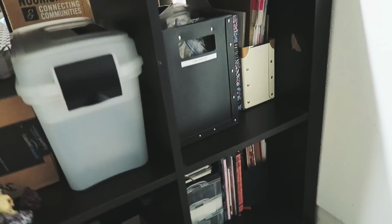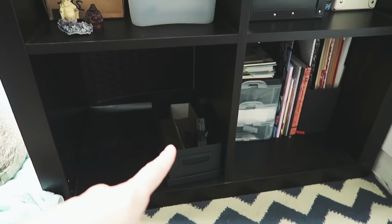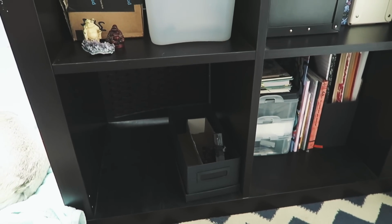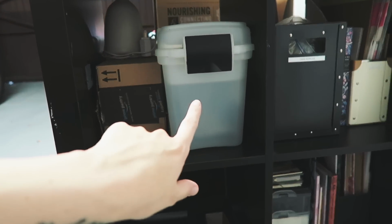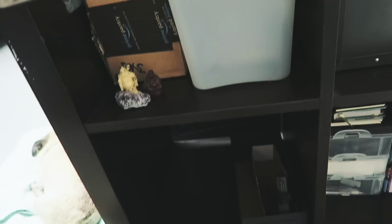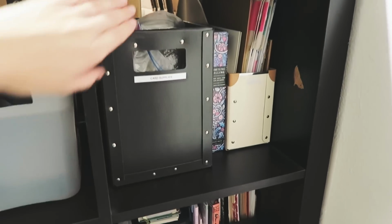In these cubes, it's pretty simple. Kind of just random stuff right now. I even have an empty cube at the moment with some empty little storage boxes. I'm sure it will get filled up. I always need empty spaces for merch and stuff. This is miscellaneous room decor stuff. This is my travel case that I take with me. I love this case, by the way. It's just the Blick Art Materials travel box. If I'm gonna be gone for a long time, I take that, or when I used to teach workshops.